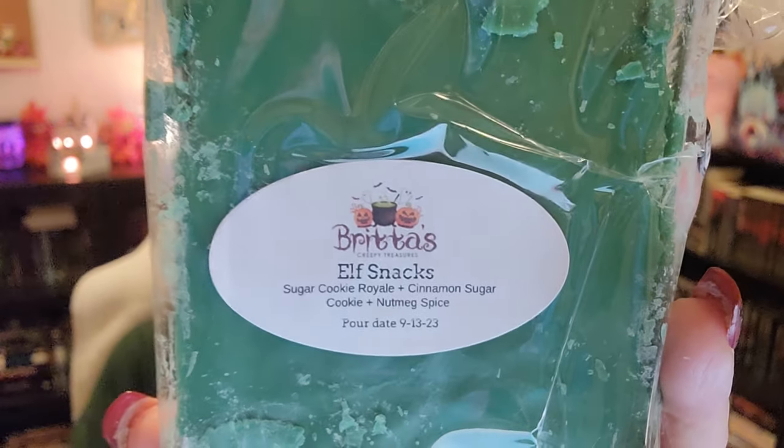All right. And last but not least, this is sugar cookie royale, cinnamon sugar cookie, and nutmeg spice. It's a bakery. It's a beautiful bakery. Sweet. Yeah, I am picking up on that cinnamon, and not so much the nutmeg right now. Slight nutmeg.